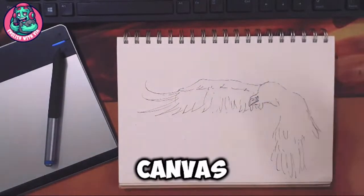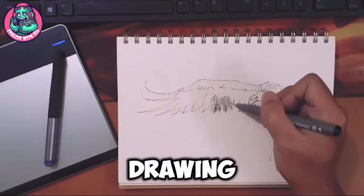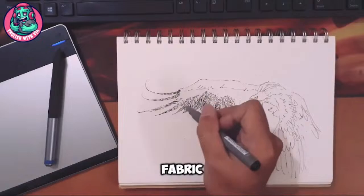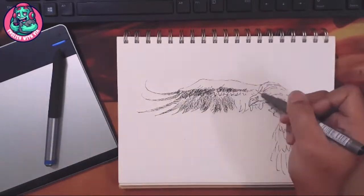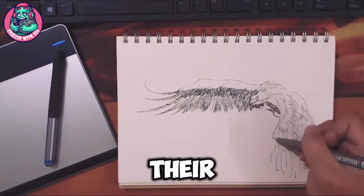Canvas. A canvas is a flat, sturdy surface used for painting or drawing. It is commonly made of stretched fabric or prepared panels. Canvases provide artists with a durable and versatile medium for their artwork.